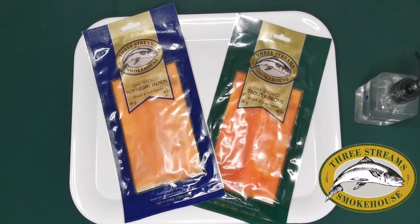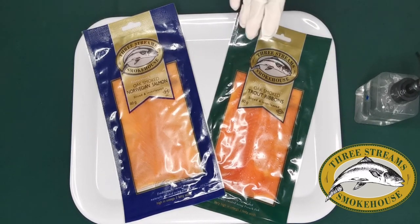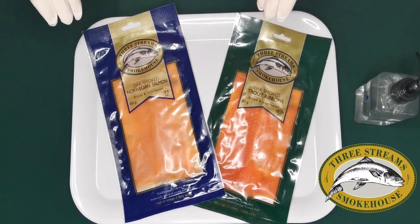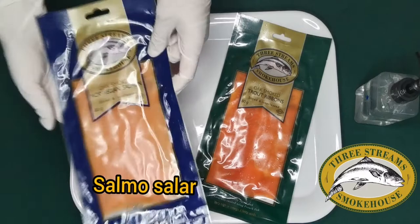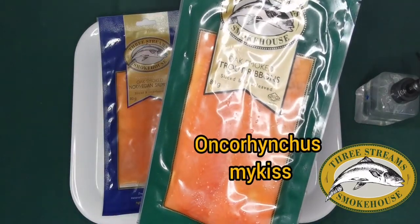Today, I would like to illustrate the difference between Norwegian salmon and rainbow trout. Although a lot of people know trout as salmon trout, these two are in actual fact different species. Although they are both classified as a salmonid, Norwegian salmon's scientific name is Salmo salar, and rainbow trout's scientific name is Oncorhynchus mykiss.